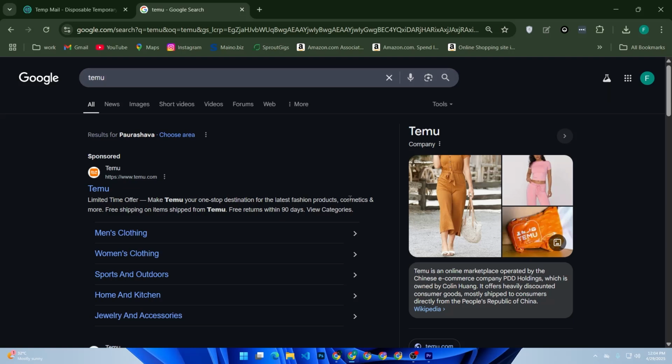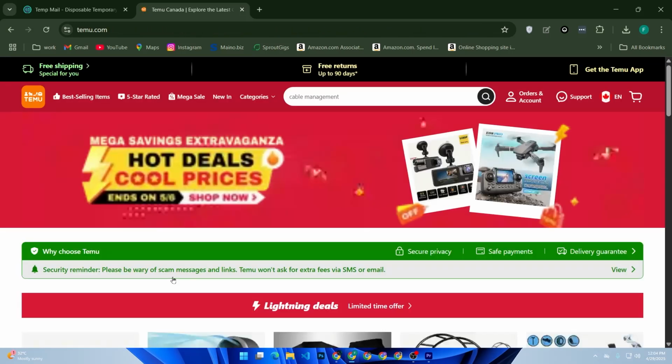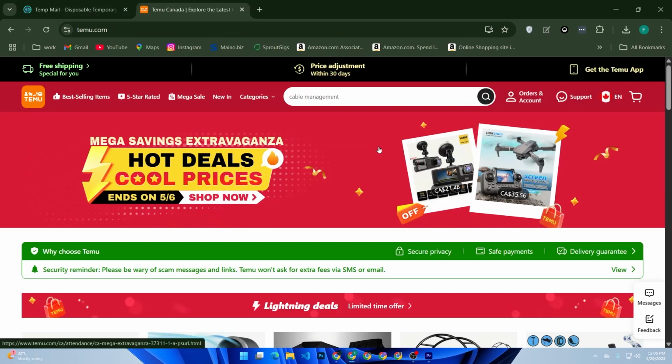Let's start with the Temu Invite and Earn program. This is the easiest and fastest way to start. Go to the App Store or Google Play, search Temu and install it. Or you can browse on your web browser. Create an account with your Google account, email, or phone number. Now get your invite link.